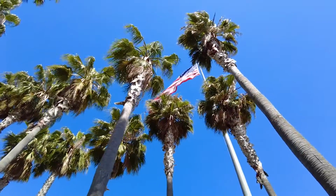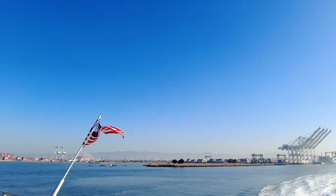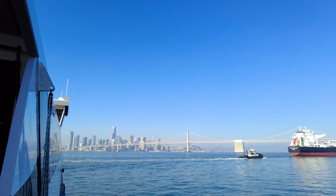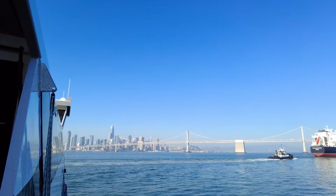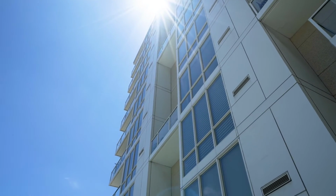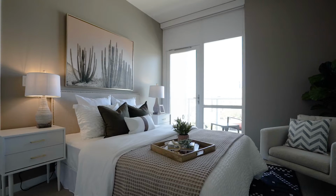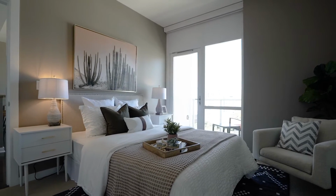The Ellington is centrally located in the Bay Area with unbelievable access to public transportation. The Oakland Alameda Ferry will take you to San Francisco in 20 beautiful minutes. This luxury high-rise offers a premium selection of one- and two-bedroom condominium homes, 134 residents total.